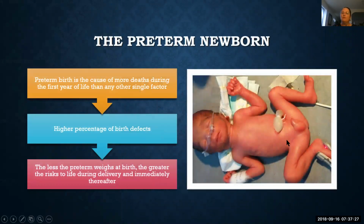The preterm newborn, and I put this picture here specifically so you see this frog-like appearance. They don't have the same muscle tone that a term newborn does, and they have a very specific appearance. And preterm birth is one of the major reasons for our babies not surviving that first year of life. There's a higher percentage of birth defects, which may be the reason that they are preterm, but we do know that birth defects and preterm birth do tend to go together. And they have other risk factors that might affect them during delivery as well as immediately after birth.